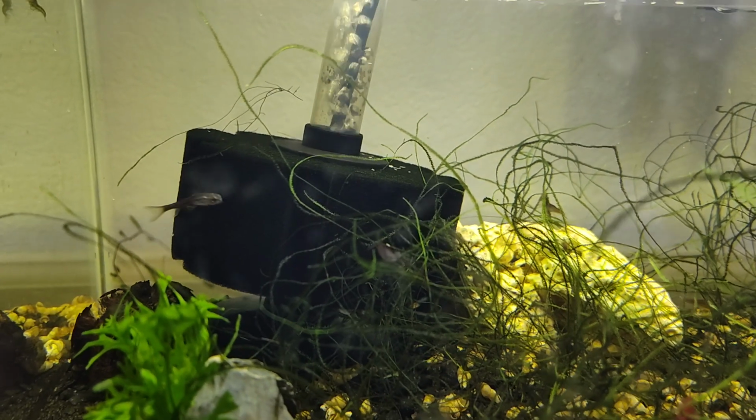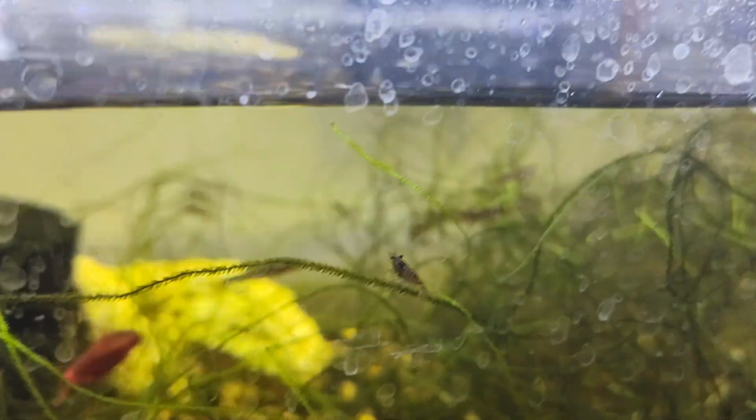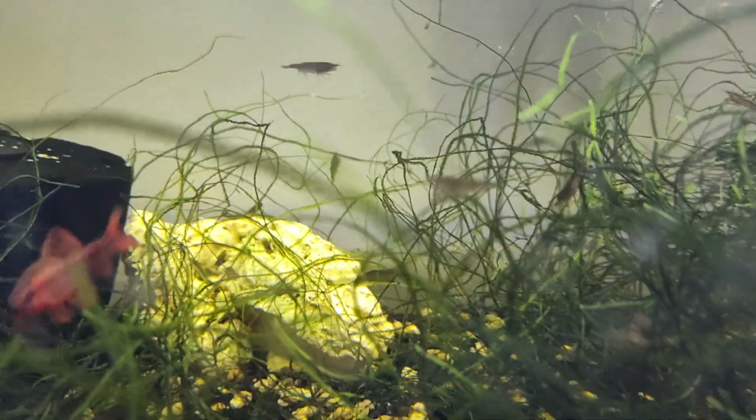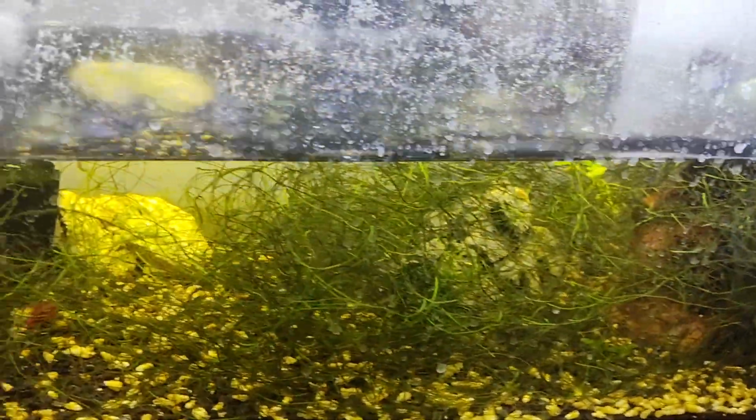Smaller skinny ones would be males like that one, and the females are bigger. There's a female in here somewhere, at least. Yeah, so it's been a while since I've been taking care of my aquariums, but I think I'm going to start here.